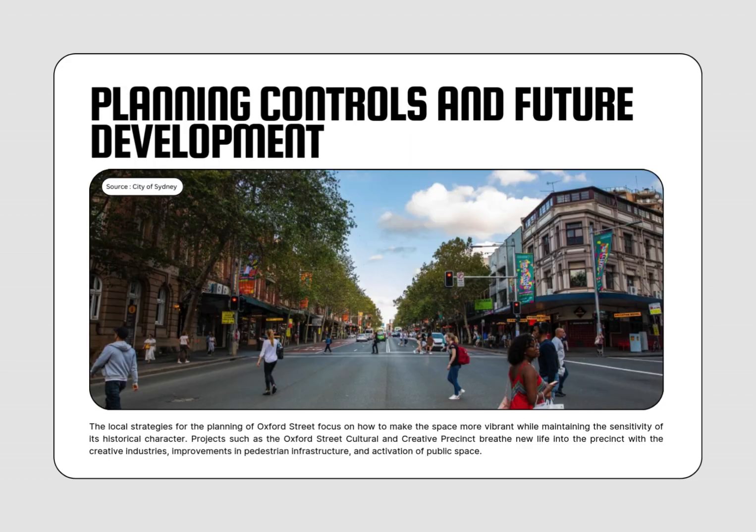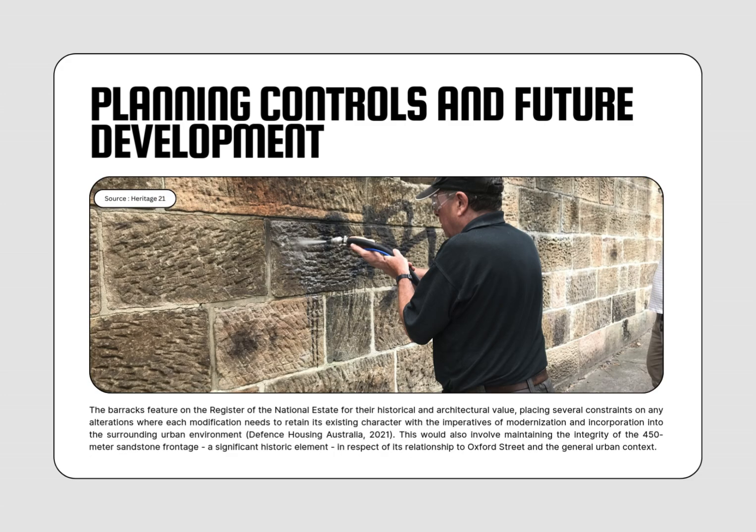Looking to the future, planning controls aim to bring vibrancy and historical preservation and balance them out. Projects like the Oxford Street Cultural and Creative Precinct seek to revitalize the area while respecting its heritage. Victoria Barracks, listed on the National Estate Register, requires a lot of modifications to preserve its historic character and sandstone frontage.